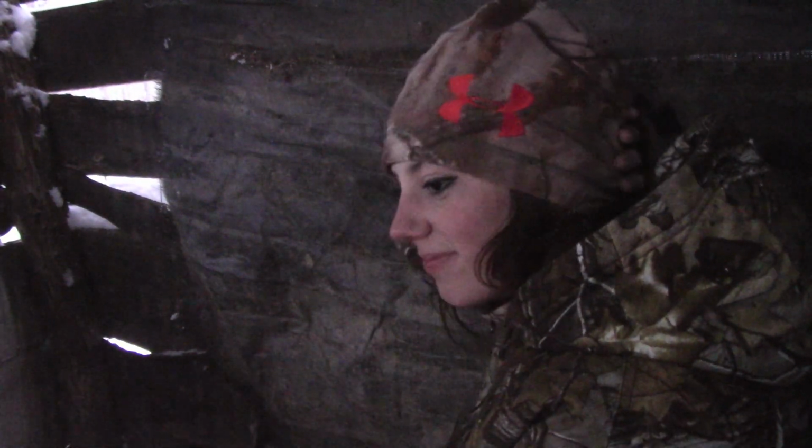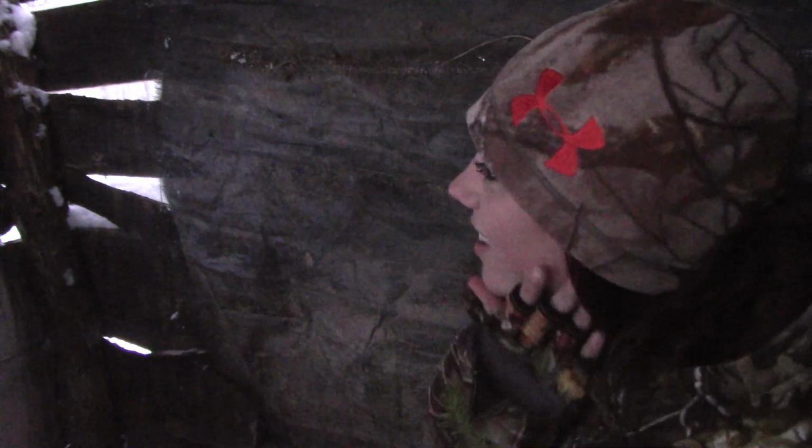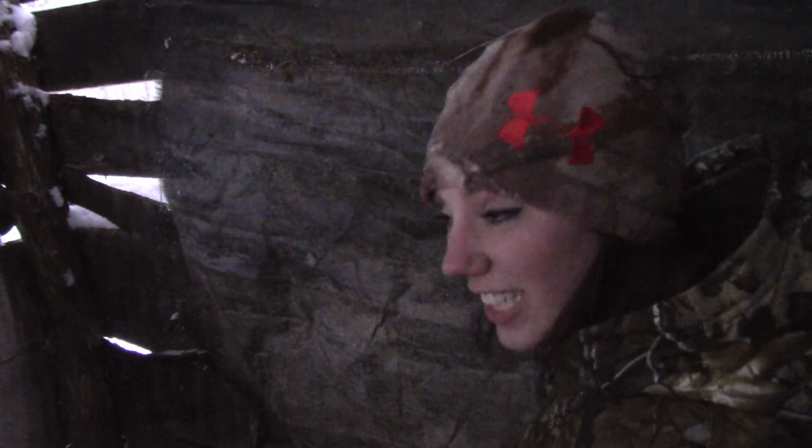Some skin. Smoked her. That's your first ever muzzleloader kill? Yep, first one. Good job. Thank you. That thing reeks. Smoked her.